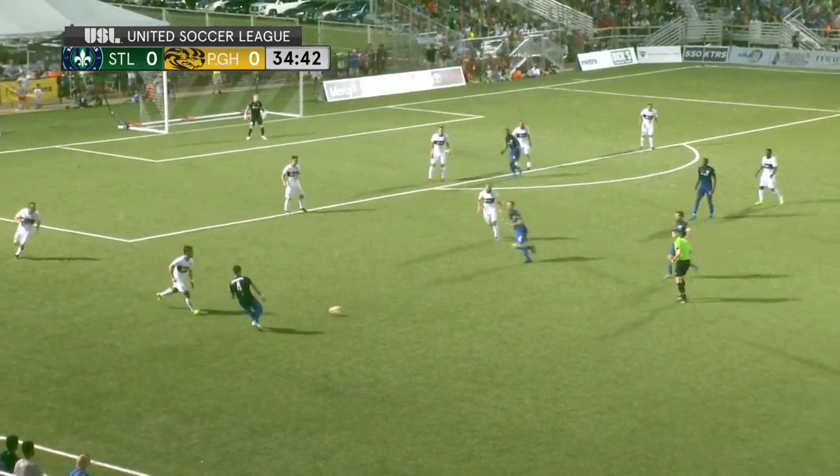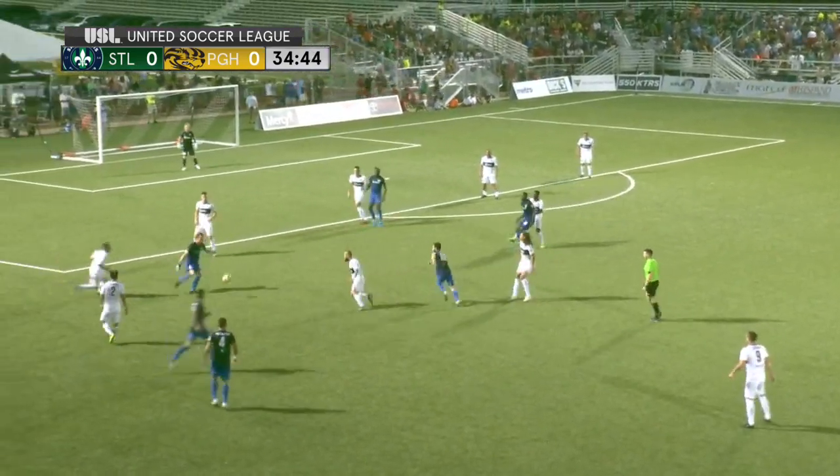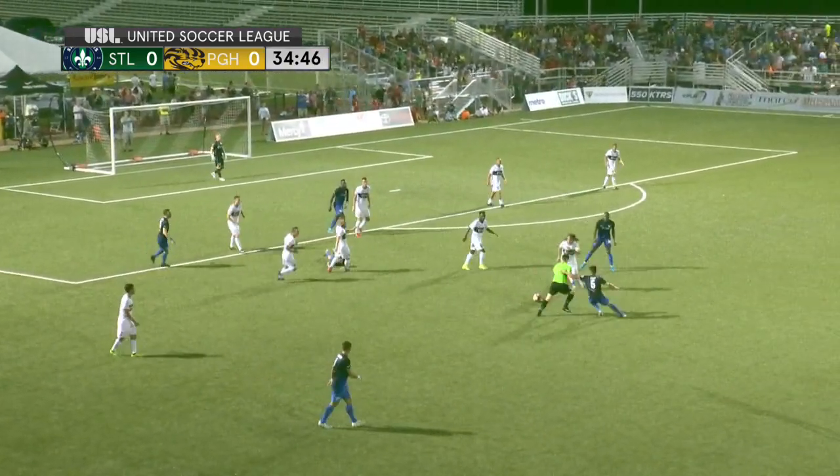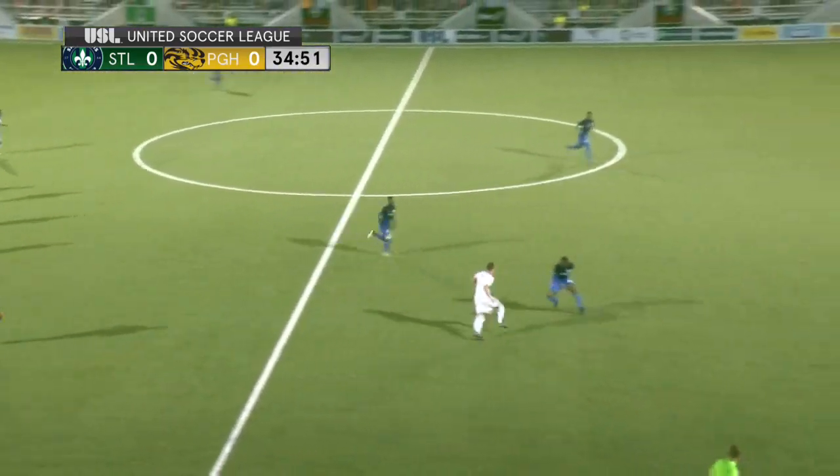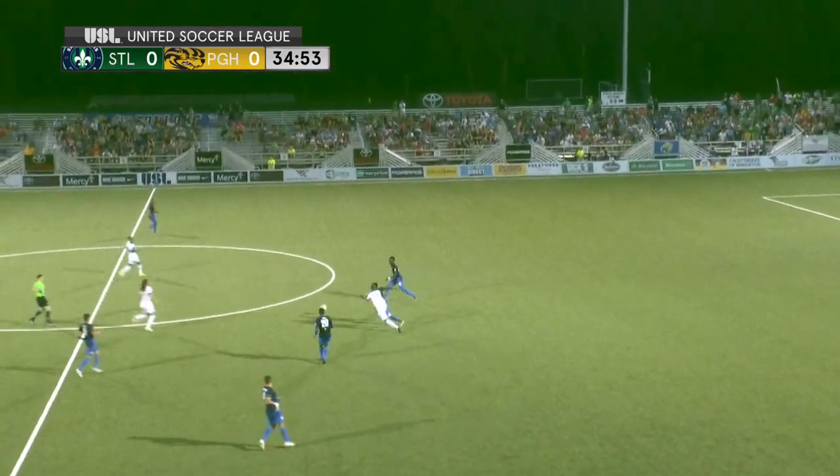But teams know him already. They know how to close him down. But notice his versatility. He shoots with his left as well. That was a little too much for Kerr, otherwise he would have had a clean rip at Adam Greenwis.